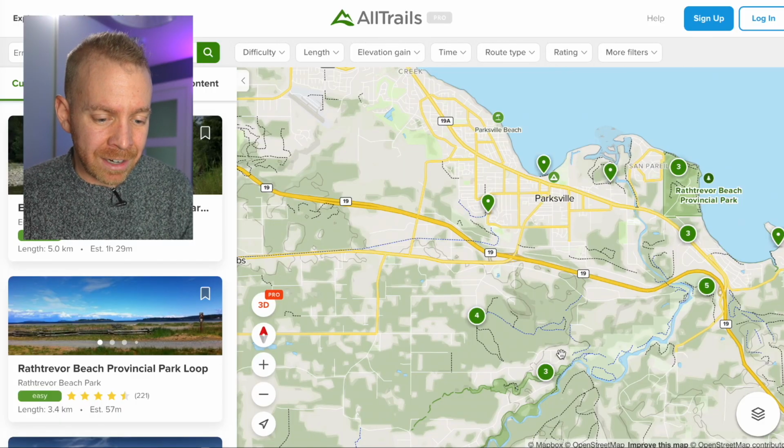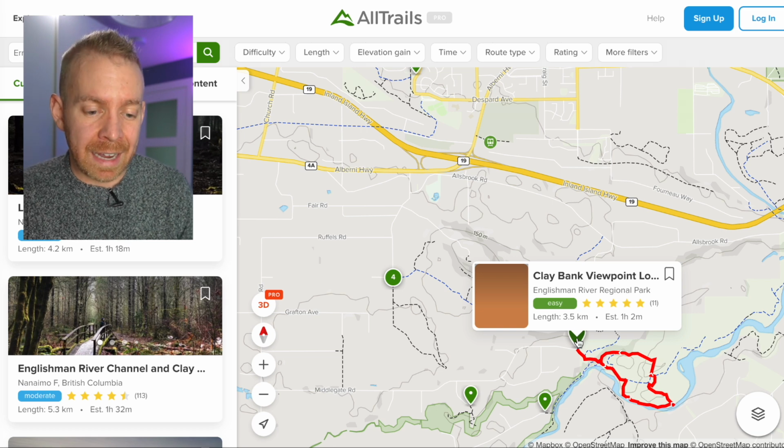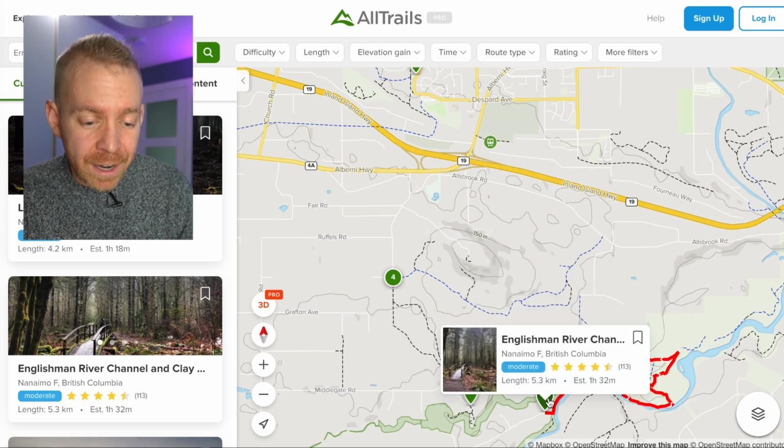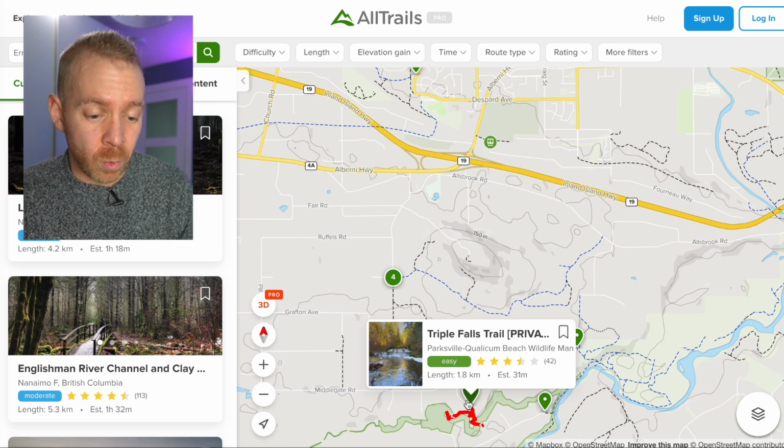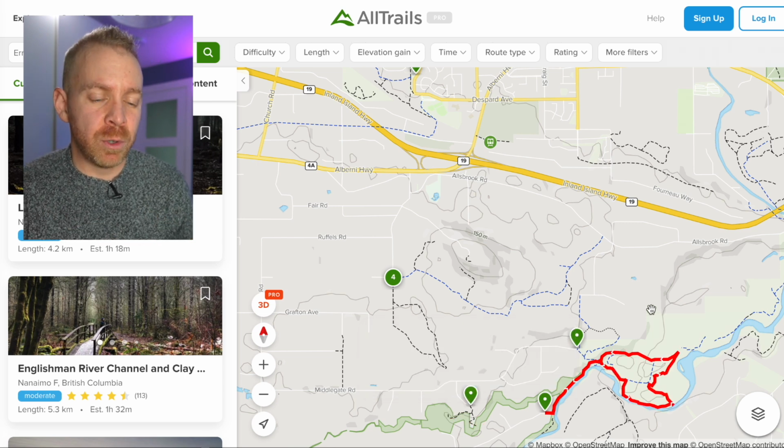The downside that I find to ALLTRAILS is that it tends to be populated, depending on where you live, by a lot of short hikes. So you can actually zoom into this as an example. This is a 3.5K hike. This is a 5.3K hike. This is a 1.8K hike. And that tends to be the routes that you get.